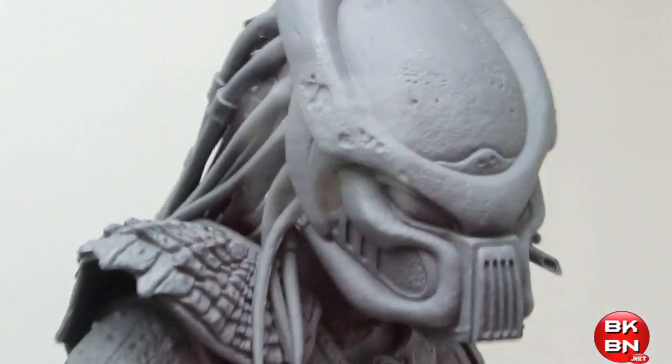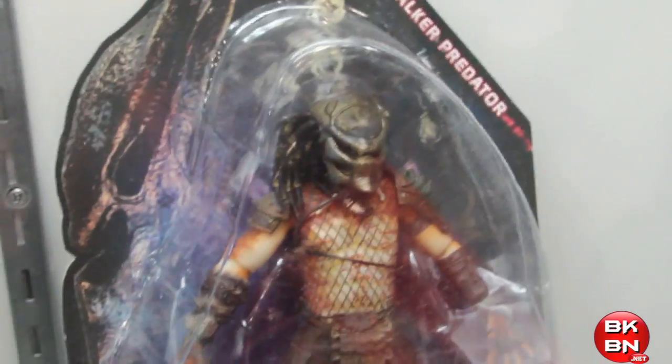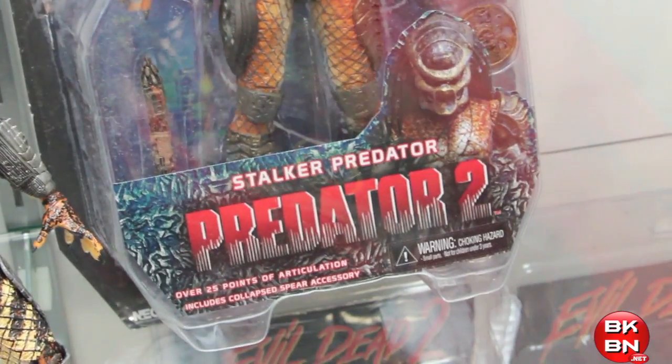And here's a prototype of, I forgot what Predator this is, but it looks pretty cool. All the different Predators, Stalker Predators and others. With the Hot Toys one, I like them a lot. But if you want a good 6-inch one, cheaper figures, these figures look amazing. NECA, I have to applaud them for their Predator line. They look amazing, and for the most part, they're really articulated.